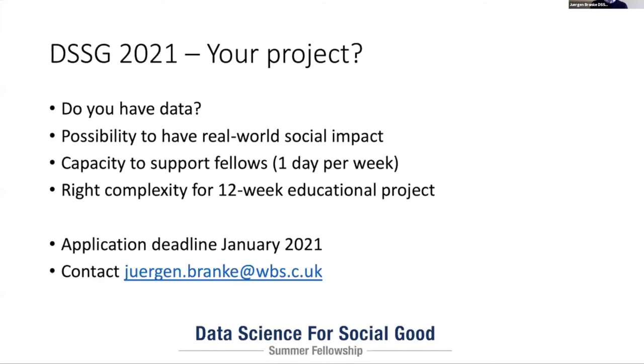Questions we would have to discuss is, do you have the data? Because what we cannot do in these 12 weeks is actually gather the data, so the data would have to be available. Do you have the possibility to have a real world social impact? So we don't do just statistical studies. They should lead to some positive social impact.